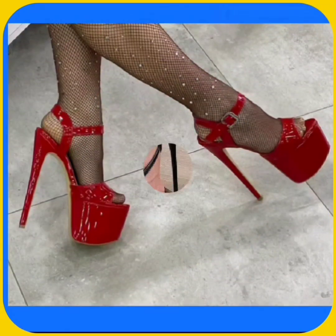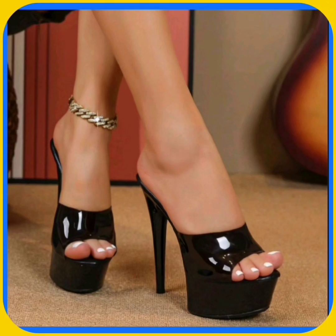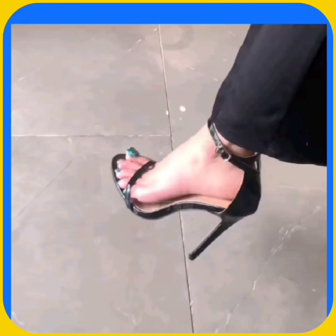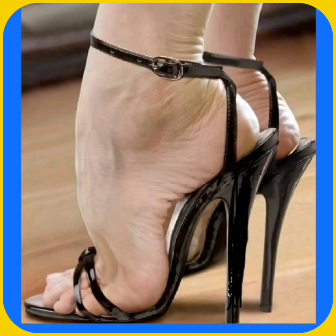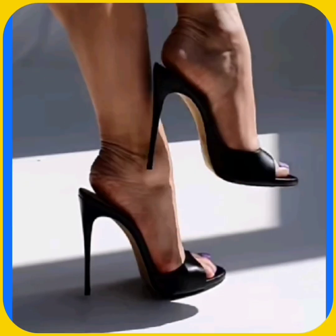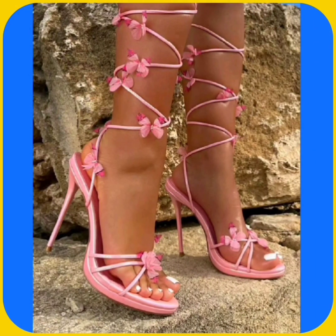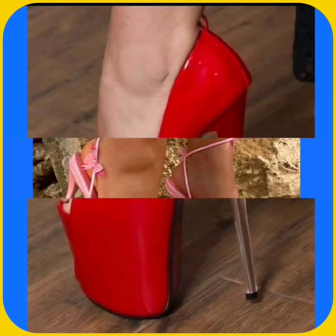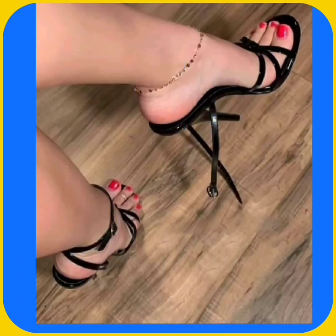I am here with another video, and this video is about some high pencil heels in really beautiful designs and different color combinations that look really amazing and pretty. As you see, this heel also looks really nice, with a very beautiful pattern on it. And this pink color also looks really nice, a very beautiful shade of pink. This one is also a very nice black color heel.